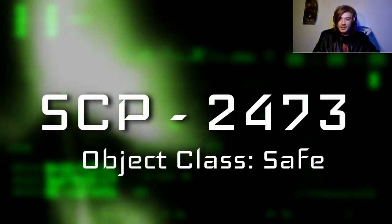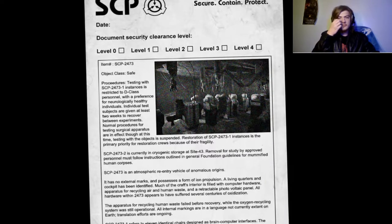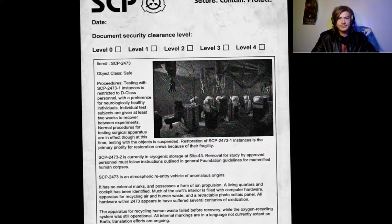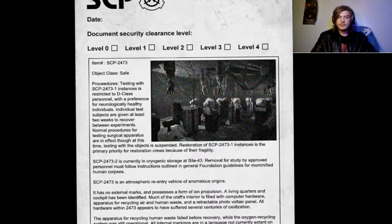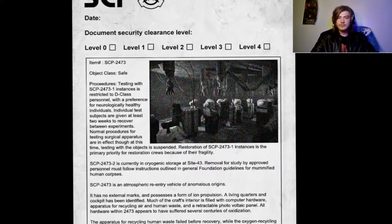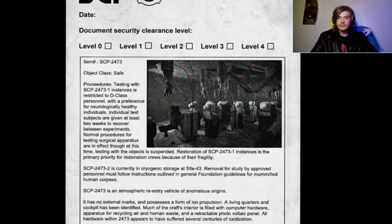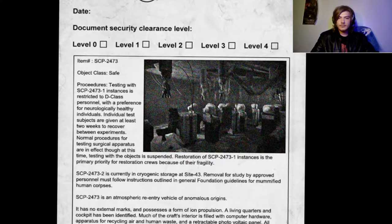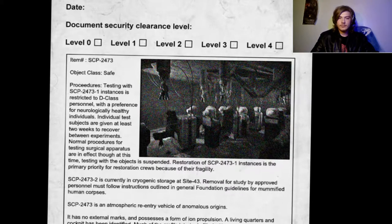SCP-2473, Object Class: Safe. SCP-2473 is an atmospheric re-entry vehicle of anomalous origins. It has no external marks and possesses a form of ion propulsion. A living quarters and cockpit has been identified. Much of the craft's interior is filled with computer hardware, apparatus for recycling air and human waste, and a retractable photovoltaic panel. All hardware within 2473 appears to have suffered many centuries of oxidization.